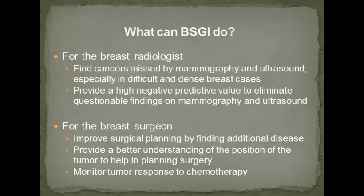Now, what can this technology really do? For the breast radiologist, it can help find malignancies that are missed by mammography and ultrasound. It can provide a high negative predictive value to help alleviate biopsies for these questionable findings, again, questionable, not positive, in mammography and ultrasound. And for the breast surgeon, it can help improve surgical planning, provide a better understanding of the position of the tumor, and also monitor the tumor response to neoadjuvant chemotherapy.